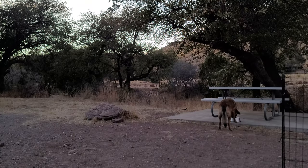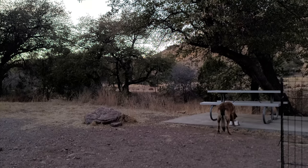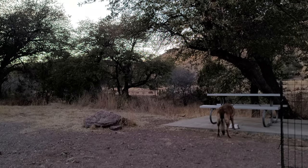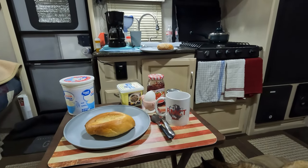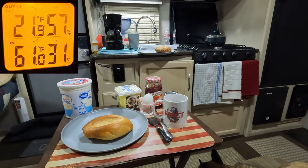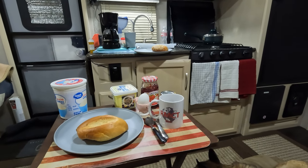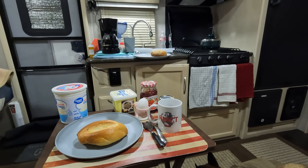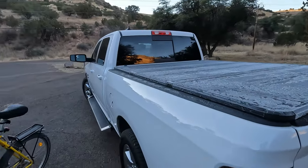It's our last evening. Delta is having her dinner. No wind or nothing. It's gonna be a cold night. This is the morning of our departure. It was a very cold, chilly night, 20 degrees is how far down the temperatures went. So we're gonna have breakfast inside, of course, and then we will get ready to leave. Ice on the truck.